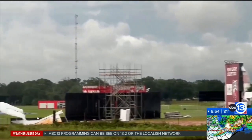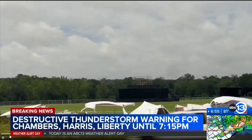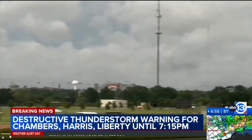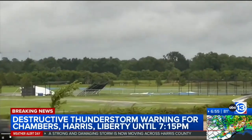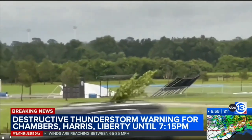This is in the community of Prairie View. Okay, so this is Prairie View. Perhaps is this the university? This is along Highway 290 as the storms came through Waller County. You can see some significant destruction there to some of the outdoor facilities. That's video that is now coming in. Things have improved there, certainly, but the damage has been done at this time.